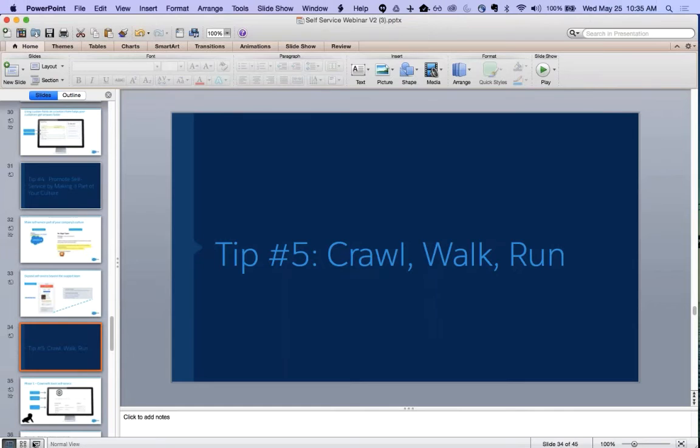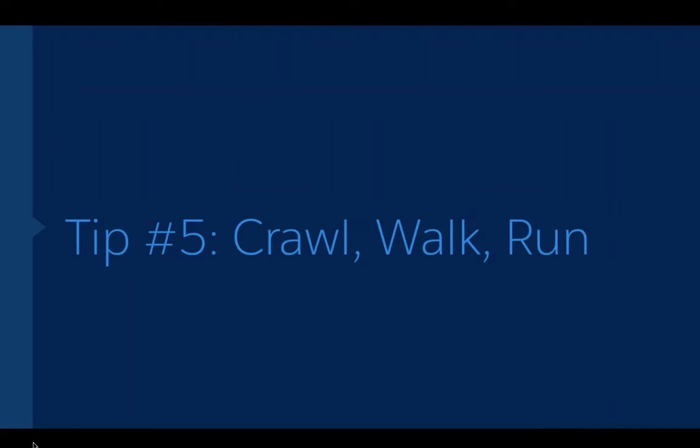So the last tip we have today is the crawl, walk, run approach. So, I showed everyone examples of some really sophisticated support portals, whether it's Pandora or Frank Body, etc. But that's not the way it needs to be when you first get started. And the great thing about Desk is that it is completely out of the box. It's very easy to set up, and you can make it as simple and as complicated as you want.